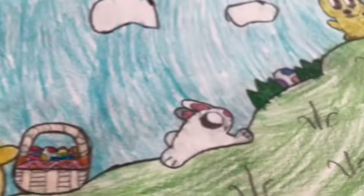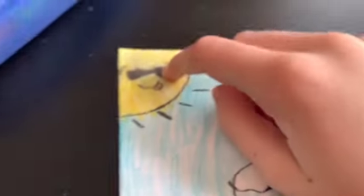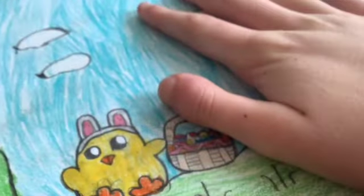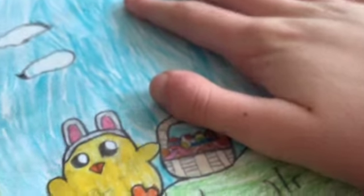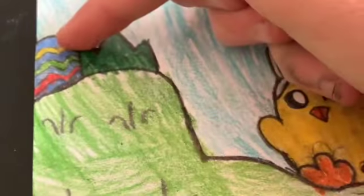I did the finished drawing for Easter. We got the sun shining on all of this grass and clouds. The sun shining on clouds? Maybe. So we got the sun wearing huge sunglasses for some reason. And we also got a nice blue sky with some clouds. We got an Easter egg.